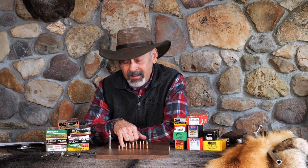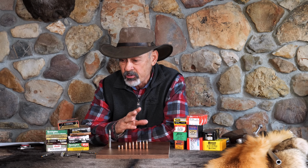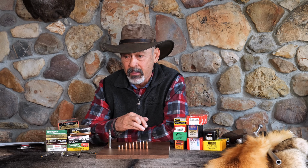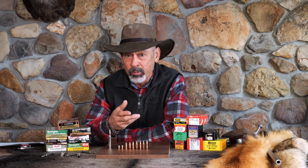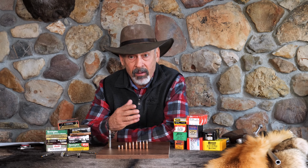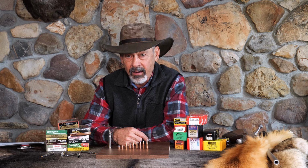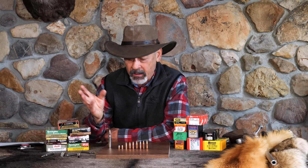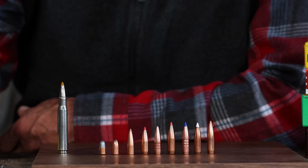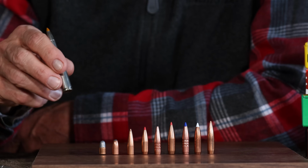And that didn't stop it in the game fields. Some of the early users were Stewart Edward White, who took it to Africa. Griffin and Howe began sporterizing bolt-action Springfield military rifles, and it took off. Hemingway took it, Roosevelt took it. Lots of famous hunters went to Africa with it, as well as Alaska and Canada, and they were taking everything with this cartridge, including rhinos and even elephants. So the 30-06 really made its mark.